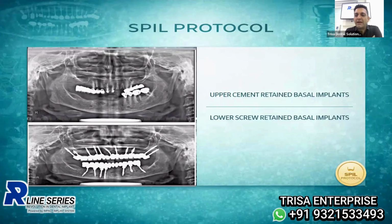Screw retained basal implants in the bottom to allow retrievability, and more importantly, prosthetic platform management, because you need a minimum of 25 interocclusal space to successfully make upper and lower cement retained prostheses. And by switching to a lower screw retained and an upper cement retained, I created a prosthetic situation which eased the workflow and gave better aesthetics to the patient, and also took care of the patient's economic factors.